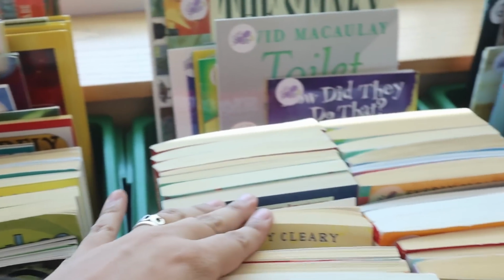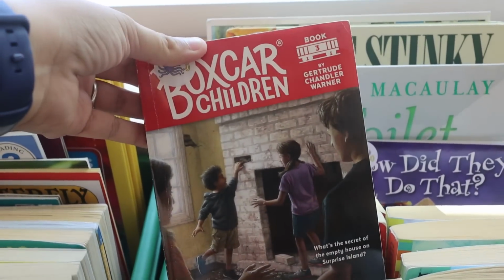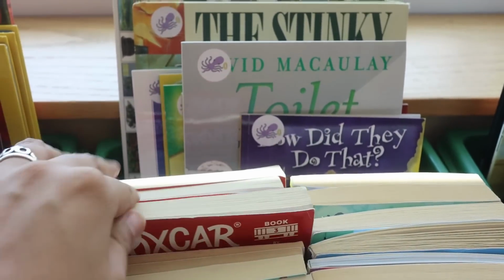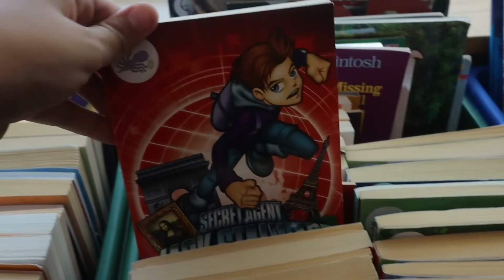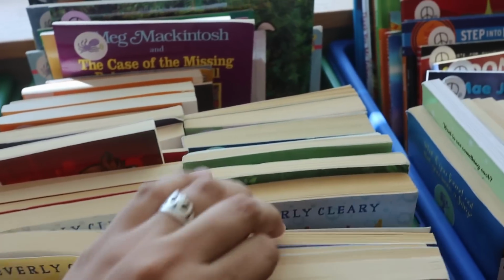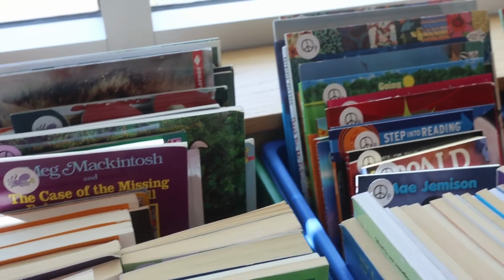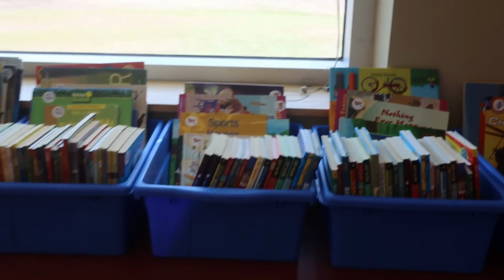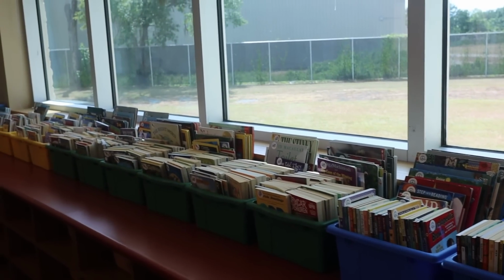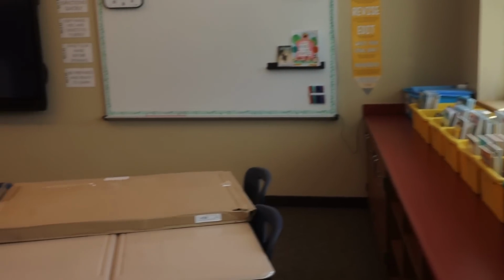Whatever, you guys get the idea of Boxcar. I've never heard of this series, but there's a lot of them in here. It's crazy how many books there are here. Absolutely insane. Beverly Cleary, crazy. So all of these books are for book shopping, so the kids can take them home and read them, and then bring them back every week and a half.